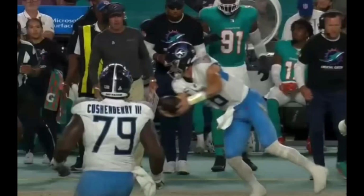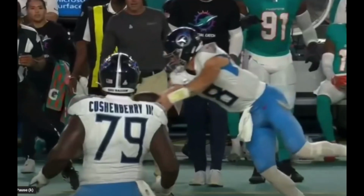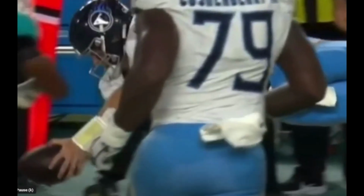In Monday night's game, quarterback Will Levis is the ball carrier along the sideline. He's going to dive here, trying to make the first down. And when he does, he's coming down very hard on his right shoulder. We see the impact right there, his right shoulder being driven into the turf, and his shoulder kind of compacting due to the impact.